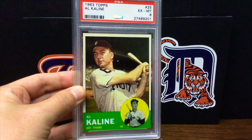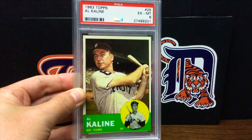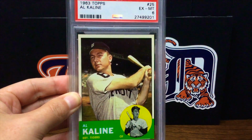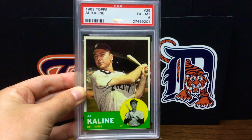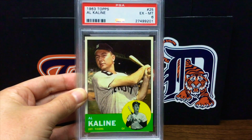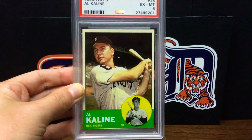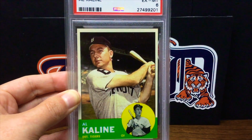Now, 1963 Topps is notorious for tilting and centering issues. So this one is actually centered pretty good overall. And it is a 6, a collector's grade, but I think it's a really nice looking example of a 6. There were quite a few 7s that I came across, but they didn't have the overall eye appeal quite like this one. So I was more than happy to go with the 6th grade here.